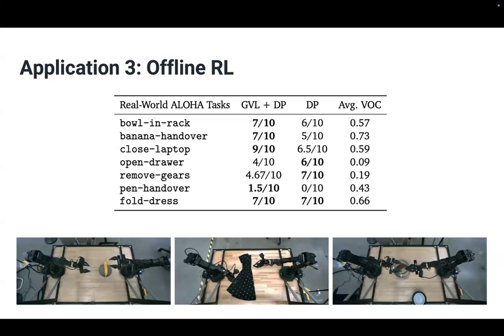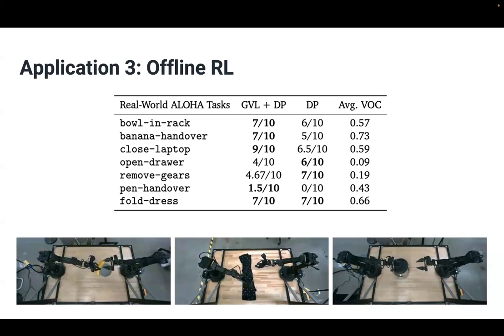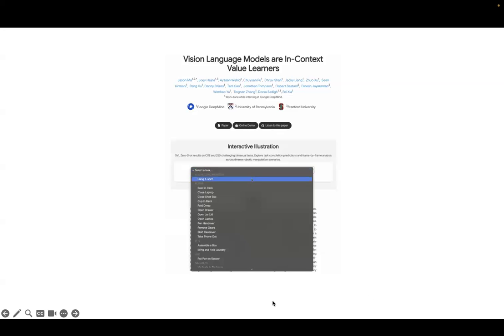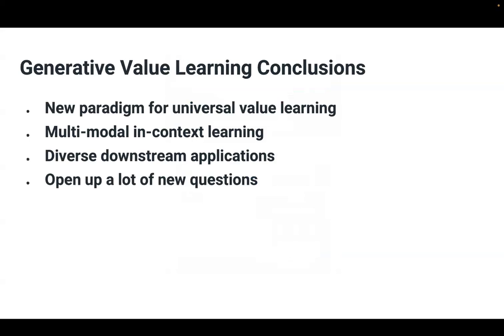But we also show that on some tasks, value predictions are bad. So when the values are bad and you do offline RL, you actually can regress in performance, right? Just to showcase there's still a lot of improvement to be done. But I think this really shows a new way of doing value prediction that's really scalable. And we have an interactive website with a lot of examples, and I encourage you to check it out.